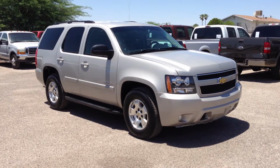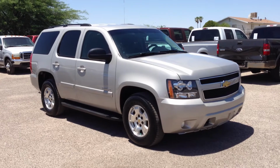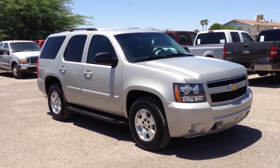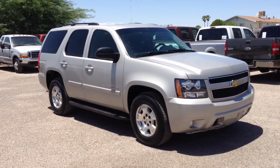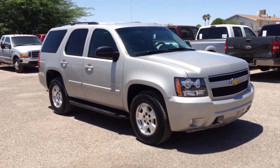This is Roger with Wheel Kinetics in Tucson, Arizona. We're selling this Tahoe. It is a 2007 Chevy Tahoe LS. It's a 5.3 liter V8 gas. It's also four-wheel drive. Has 75,000 miles. It's being sold on a salvage title due to theft.